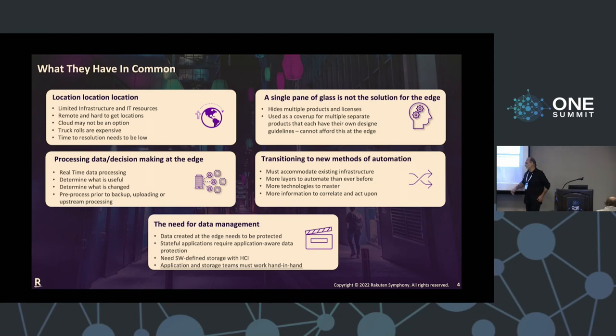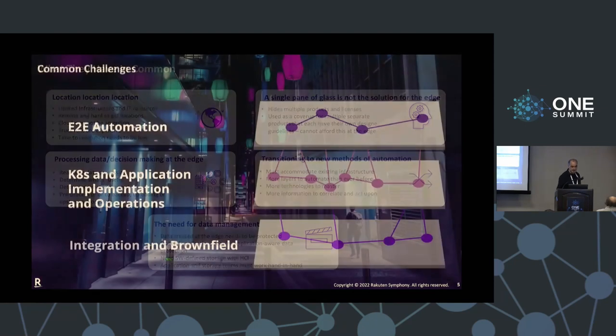Last but not least, the need for better data management. We'll talk about that in the Kubernetes section. But fundamentally, Kubernetes does not manage your storage, and does not manage your BCDR, your backup recovery, your business continuity. And a lot of times what we see from legacy storage vendors is that they say, well, we've got a CSI, so we're Kubernetes compliant. That doesn't mean that it solves your problem. And we're going to talk about that a little more.